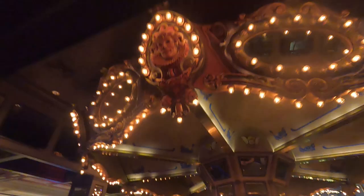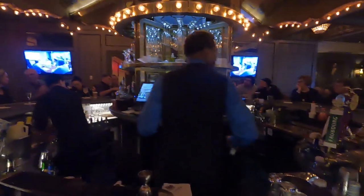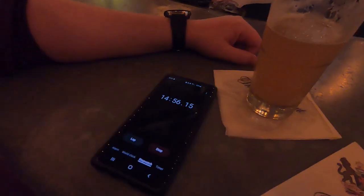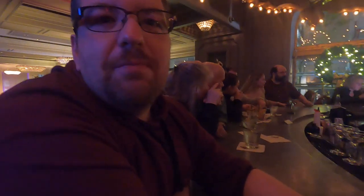We're trying to time the rotation of the carousel, and we're at 9 minutes right now, and we're over halfway there. So we're both thinking it's going to be about 15 minutes to make it all the way around this room. We'll see. Exactly a 15 minute rotation for us to go all the way around on the carousel. And we've been here how long? An hour? So we've gone around four times. Now we're gonna go get some pizza for dinner.